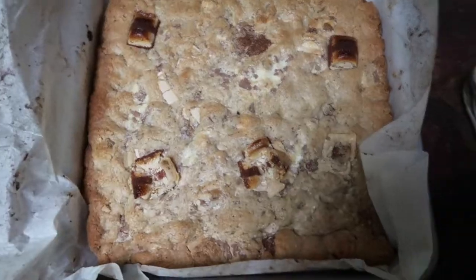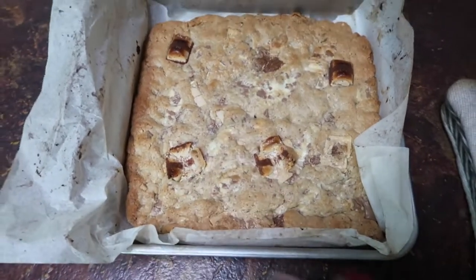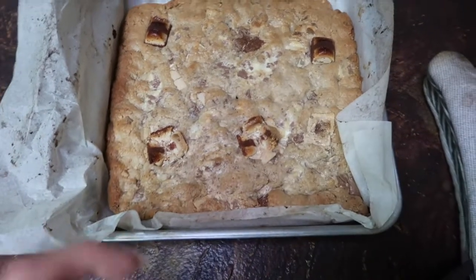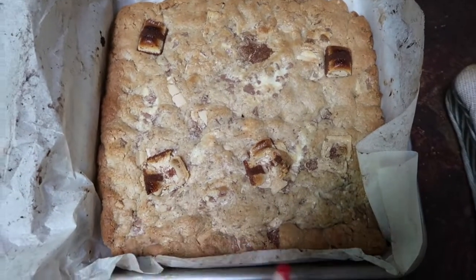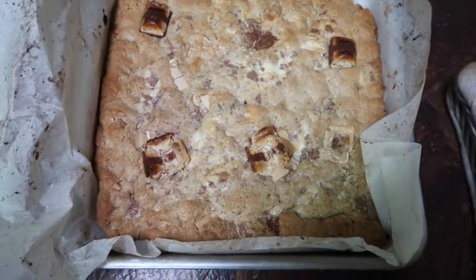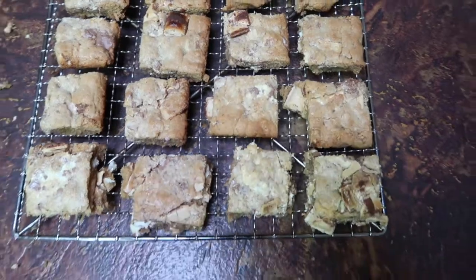You guys, I just took them out of the oven. They look delicious. I'm going to let them cool for about 10 minutes. That's what the recipe calls for. And then I'm going to take it out with the baking paper, pop it on a wire rack and let it cool entirely, and then I'll definitely cut one up and try it and show you guys. But it smells amazing, looks amazing. How good do these look, you guys?